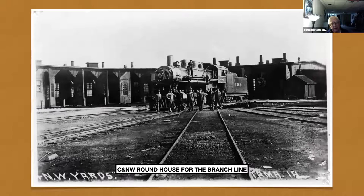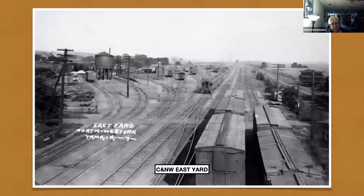There's a roundhouse in Tama for the branch line. Okay, we're looking east there to the east yard. When they say the east yard, there is no west yard, so it is the only yard. But you can see over here is the roundhouse, and the yard is actually right in this area right here. There was a track that came over like this that went to the stockyard.